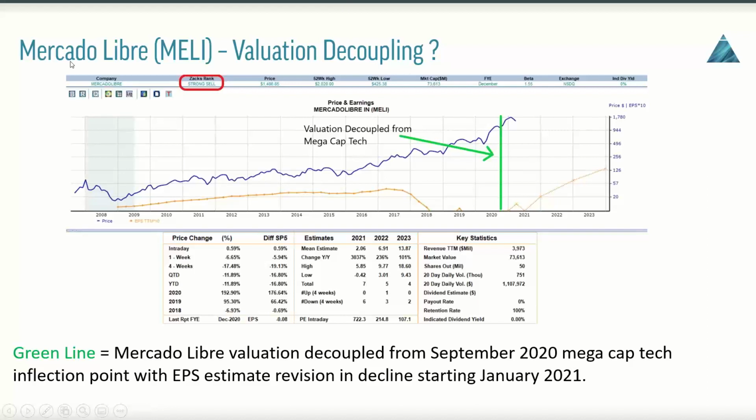Okay, next one, company I love, Mercado Libre. Probably the purest monopoly I've seen in years. Down in South America, Latin America, basically the Amazon of Latin America. But these guys also are in that similar valuation decoupling phase. And this was not an issue prior to this inflationary scare, this rising interest rate environment, right?